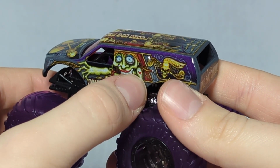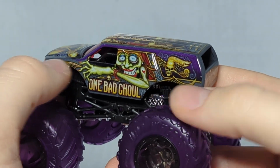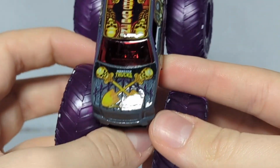She's got a little tattoo on her arm there, as you can see, the lipstick, little armbands, all sorts of goodness here. But other than that, the truck is 100% mirrored on the side, except for that small detail there, which I absolutely love. That's crazy. Nothing on the hood, or nothing on the grill.